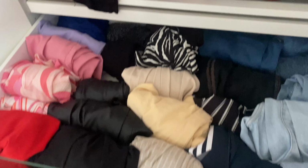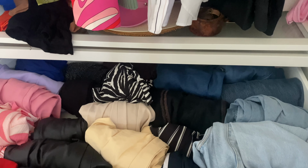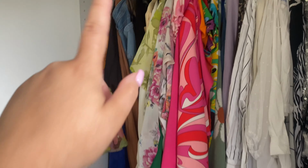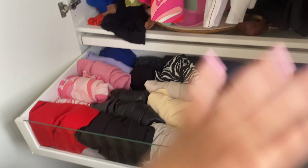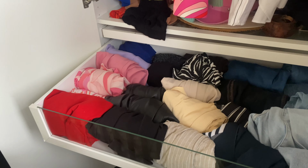Now I'm going to go through the trousers, which should be an easier task. I must admit, since I've started rolling up my trousers, I don't wear them as much because they're so creased. So I might instead put my skirts in here and then hang my trousers up. I do think it'll mean I'll get more wear out of them because hopefully then they won't be so creased.